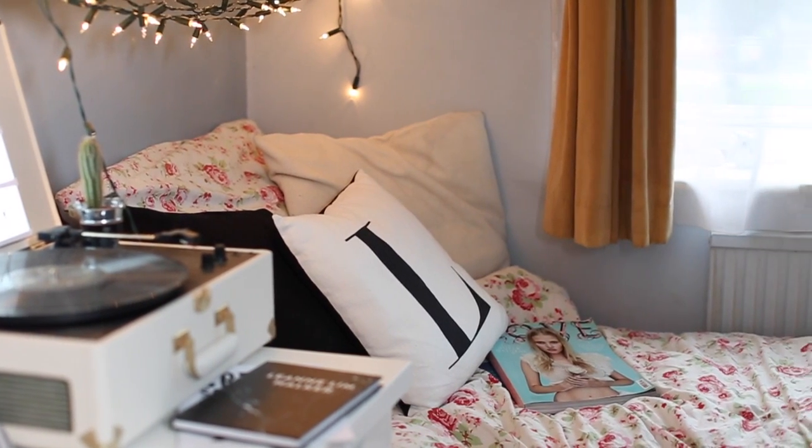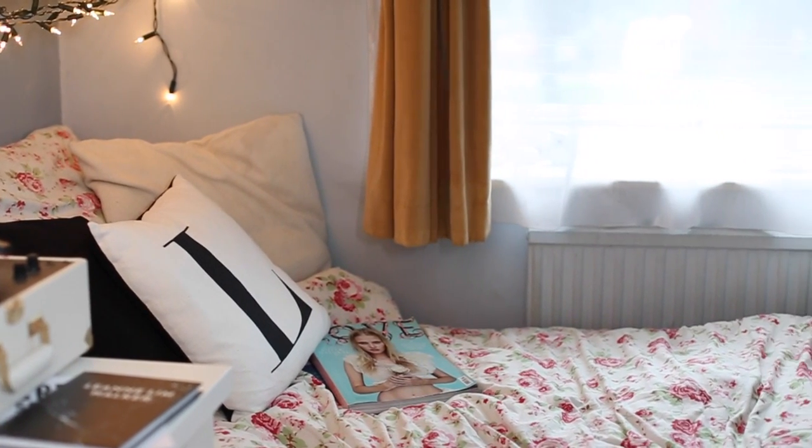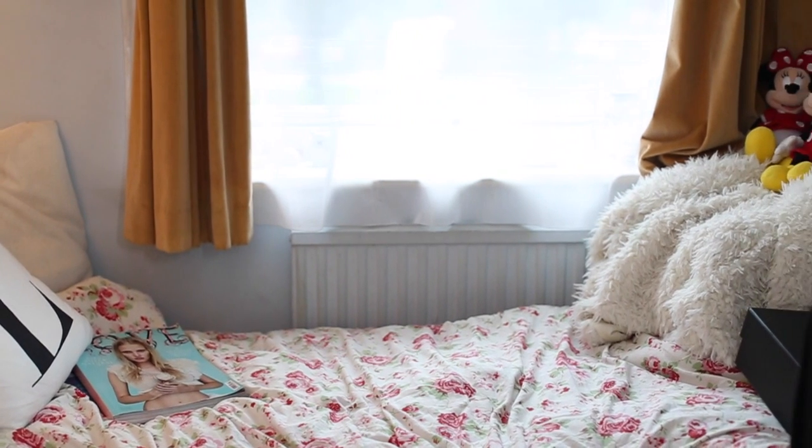Round to my bed and we've already met the end of my room. As I said, my room is really small.